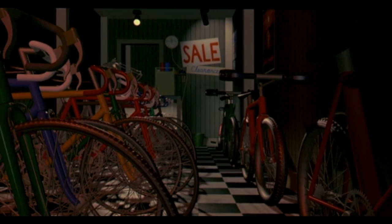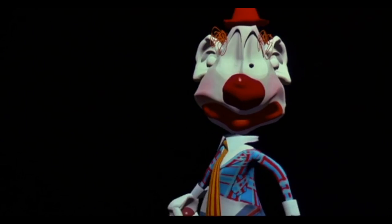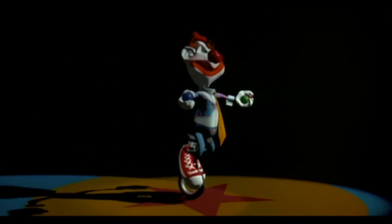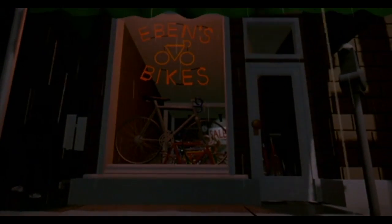The next short, Red's Dream, was made to show off the rendering capabilities of the Pixar image computer and to demonstrate the rendering of highly complex imagery. John Lasseter came up with the idea for an inept clown where the unicycle was the real star of the show. But Bill Reeves was working on rain and Eben Ostby was working on bikes, so Lasseter decided to take the story he was working on and bookend it with scenes of a bike shop in the rain at night.